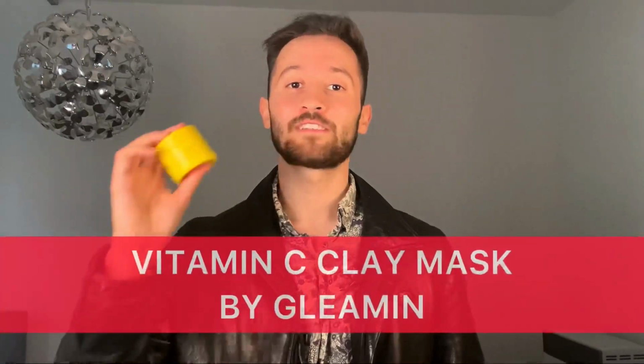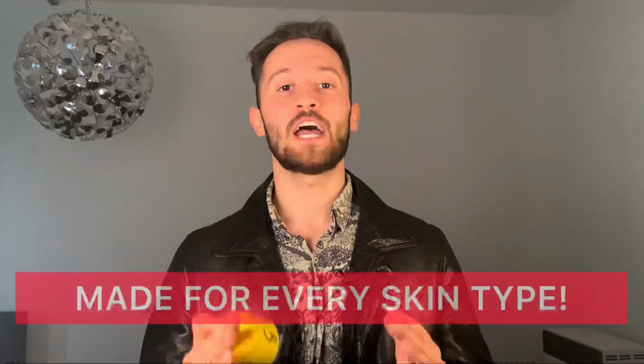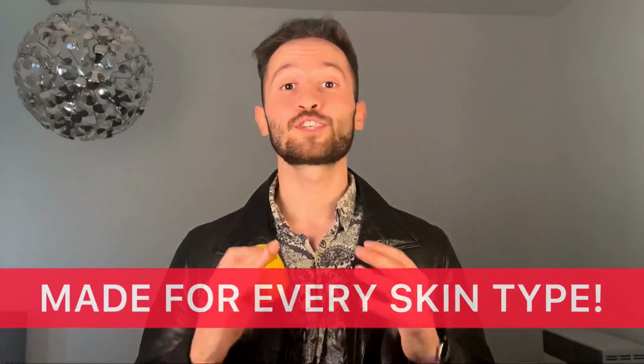I'm talking about this vitamin C mask by the brand GLEAMIN. This mask is specially formulated for all skin types. Yes, you heard it right, for every skin type. So no matter if you have dry skin, oily skin or combination skin, this mask is the perfect choice for you. But let's talk about what is so special about this mask.